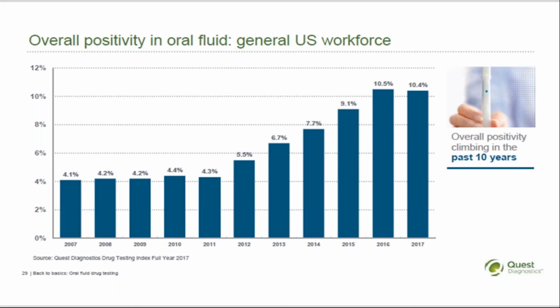But I did pull this statistic from them, and if you look at the beginning of the chart here, you can see back in 2007, the general overall positivity rate was only about 4.1%. But if you go to 2017, a couple of years ago, it has increased into the 10.4% range. So there are a lot of positives being found by oral fluid testing.